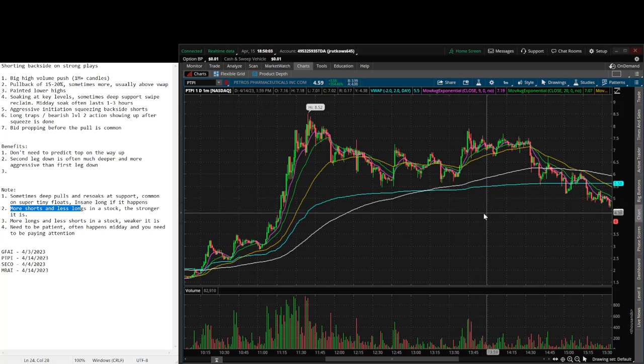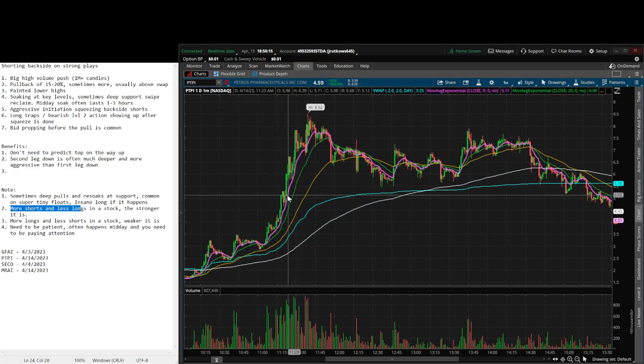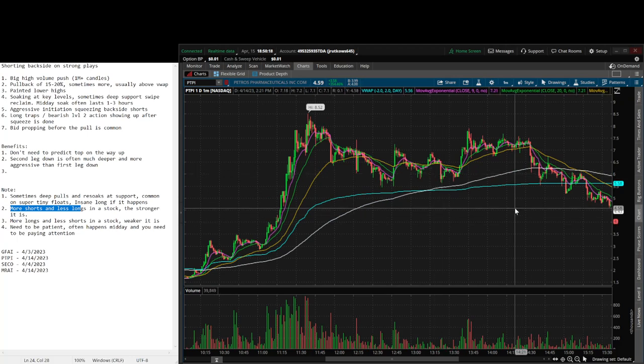So, very simple. Midday, there's less liquidity, there's less action. It takes longer. In the morning, momo stuff going straight up, it's very easy to set a trap push. But in the middle of the day, it starts slowing down, there's less participation. And you already did your big morning move, the big up-only move. So it's going to take time. If you're rigging the stock, you have to paint a chart.